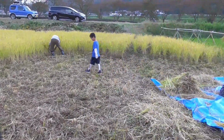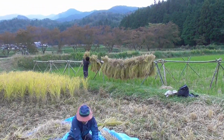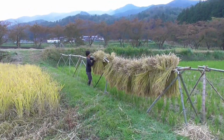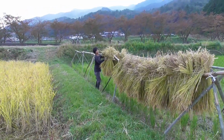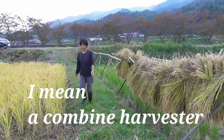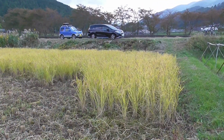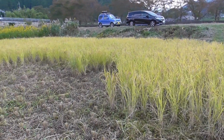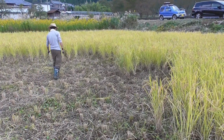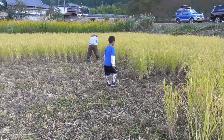And they are actually drying rice in a traditional old way, which most farmers don't do anymore. They just use a combine to harvest rice and dry at the same time. So it's a very unique rice field. We don't have many of this kind of rice field left in the countryside these days.